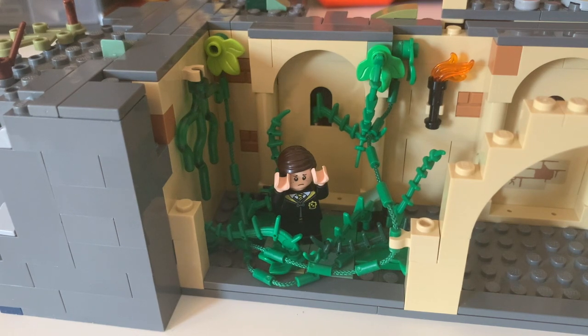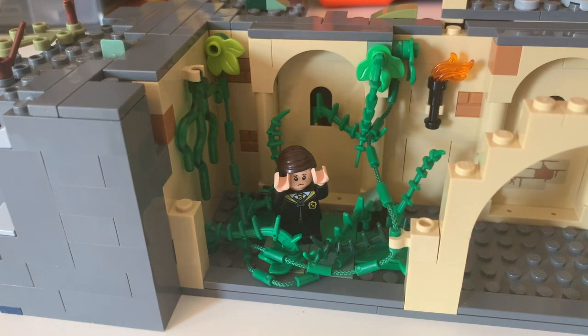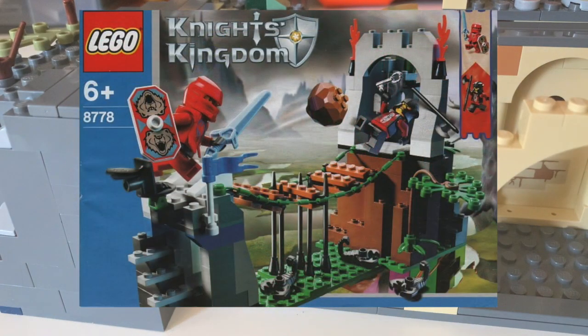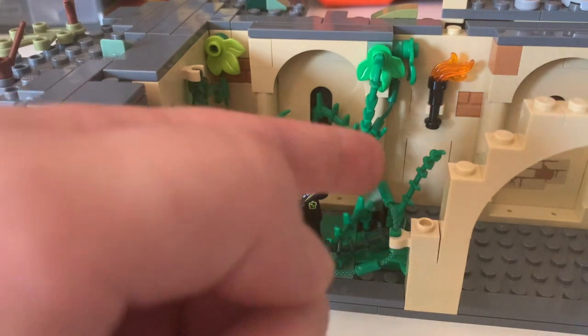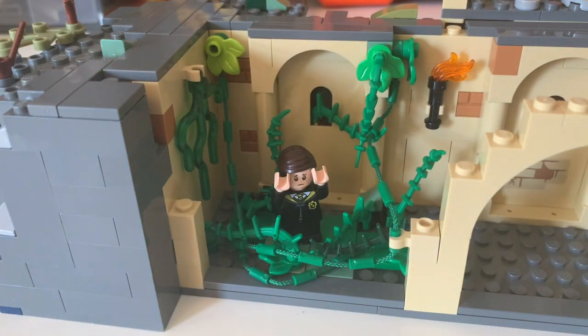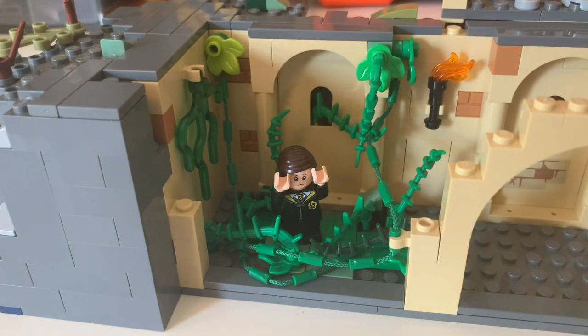Something I wanted to incorporate into this, which actually originally was an idea I had when I did the Hufflepuff common room, was these strings here. Now, these came in a very old set, which I think was a Knights Kingdom 2 set, where they were part of a bridge, and I've had them ever since, and I've never found somewhere to use them. So I've used them as creepers here. You can see I've clipped one in on this side, just to create more of an angle, and there is still some posability to them, so if I wanted to, I could wrap them around one of these figures. They're just connected to the wall in various places using bricks with studs on the side.